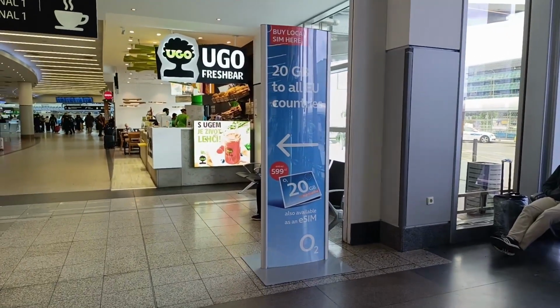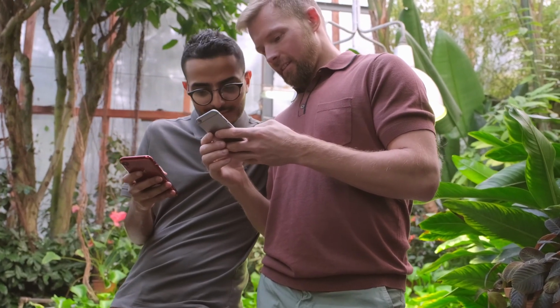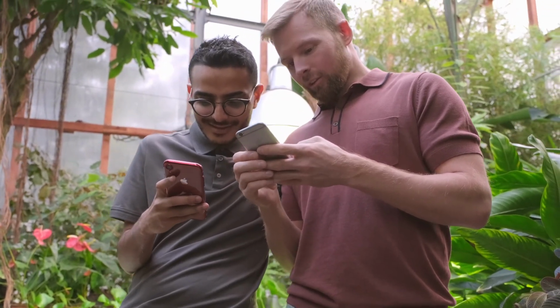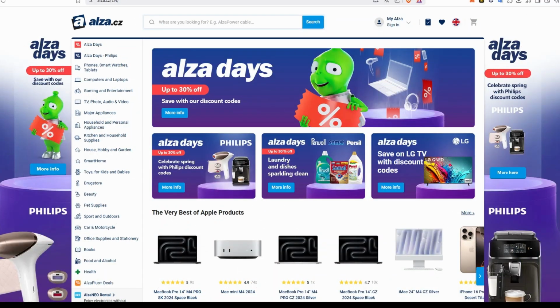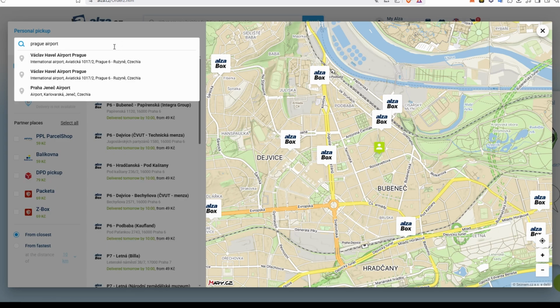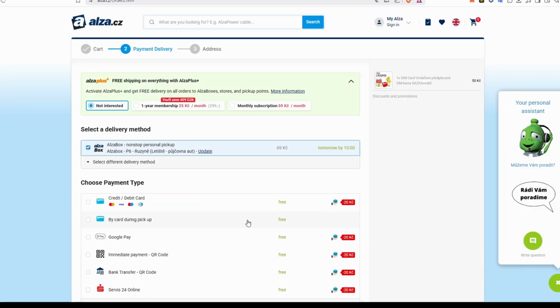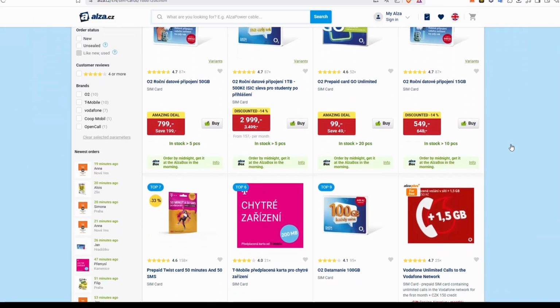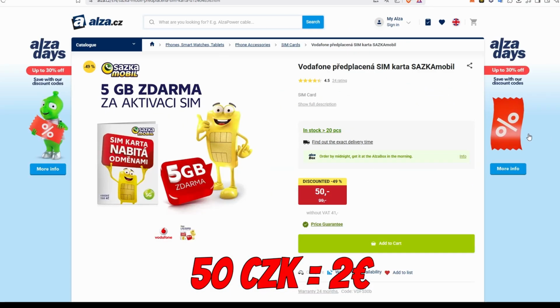And when I was at the airport recently, I even saw an O2 SIM card with 20 GB of data being sold for €24, right at the arrival area. So yeah, better than eSIMs in some cases, especially if you want a phone number, but still not exactly a bargain. But luckily, those aren't your only options. Meet Alzabox. It's one of the biggest online stores in the Czech Republic. And they have a pickup box right inside Prague Airport, called an Alzabox. That means you can order your SIM card online in advance, choose the airport pickup point, and just grab it when you arrive. I even found a SIM card with 5 GB of data for just 50 CZK, that's around €2. Pretty amazing deal, right?